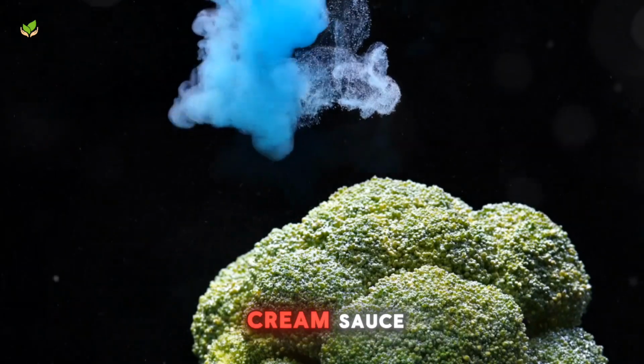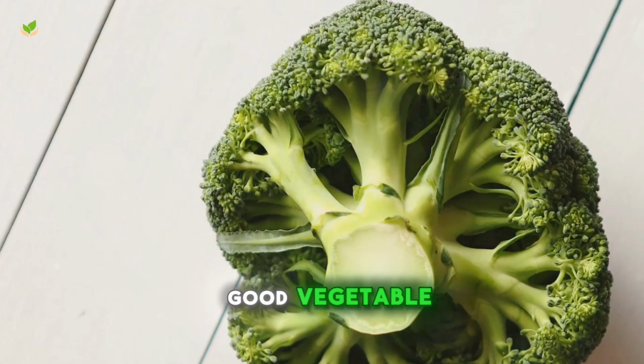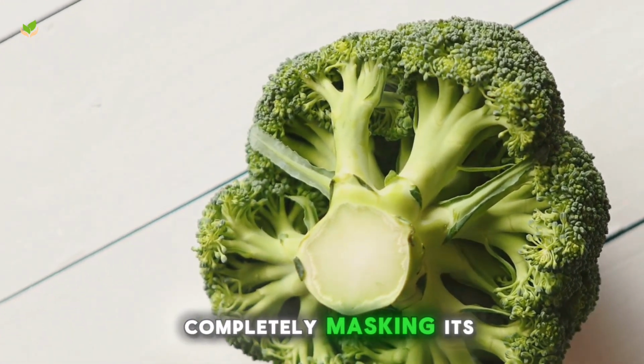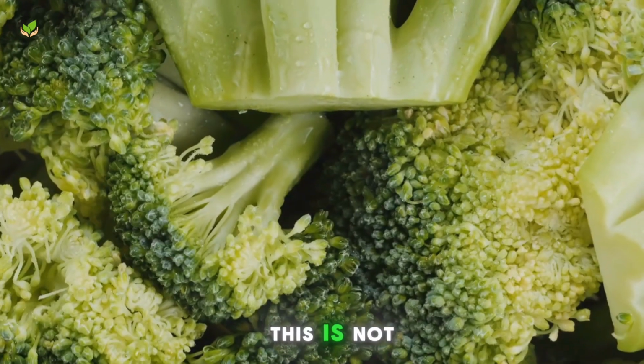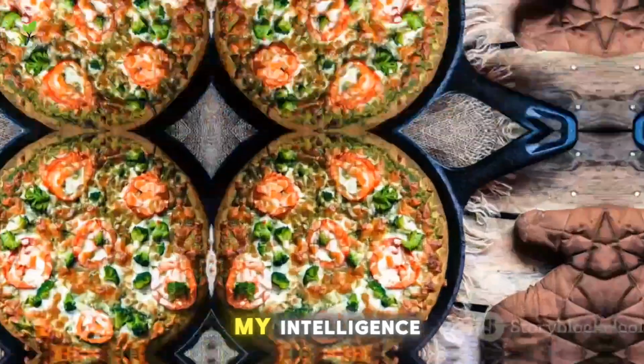Broccoli in heavy cream sauce. Another classic example of how to ruin a perfectly good vegetable. You're smothering the broccoli in a blanket of fat and calories, completely masking its natural flavor and turning it into a heartburn-inducing nightmare. This is not doing your health any favors, and frankly, it's an insult to my intelligence.